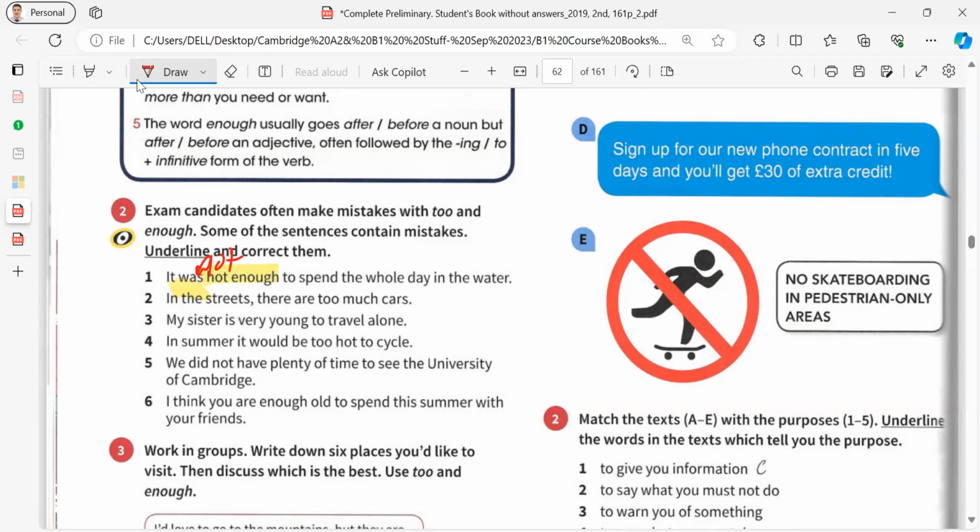Type 2. There are too much cars. Is it correct? There are many cars, not much. Exactly, too many cars. Yes, too many cars. طيب next.